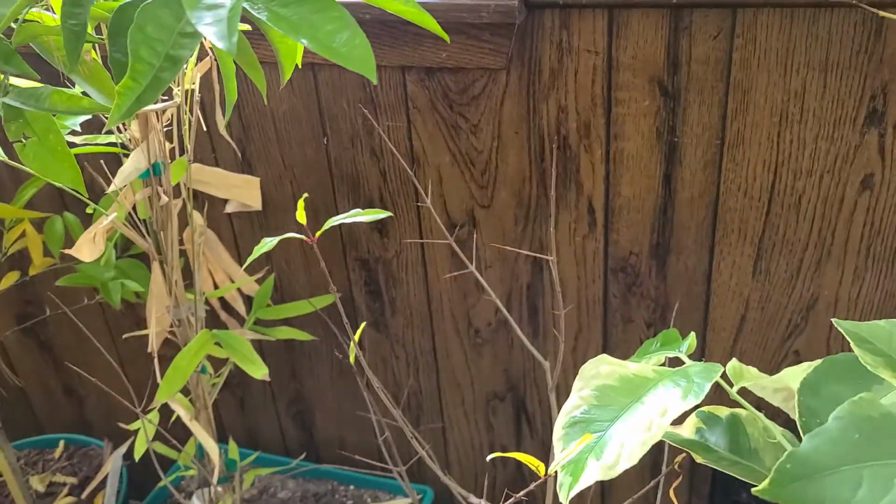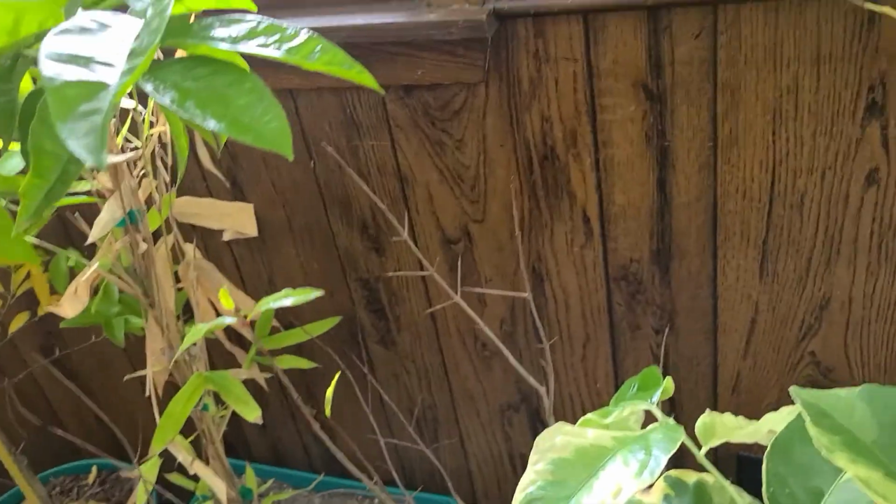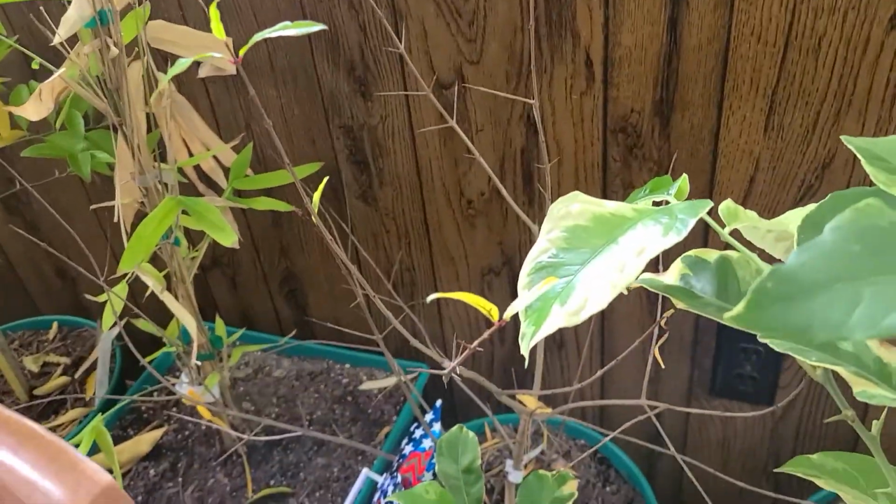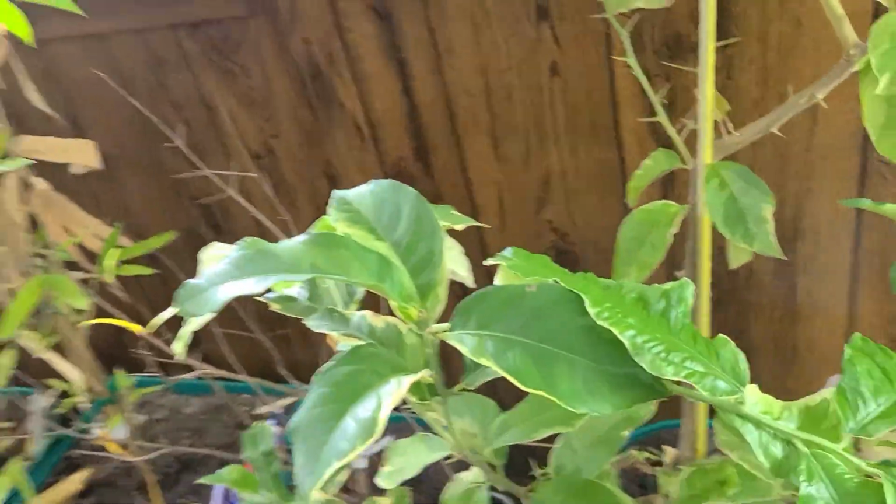Pomegranate looking bare completely, but that's what it does because they just shed their leaves in the winter. So that one's still doing good. You can still see there's a few live leaves on the ends there. That means it's still doing pretty good.